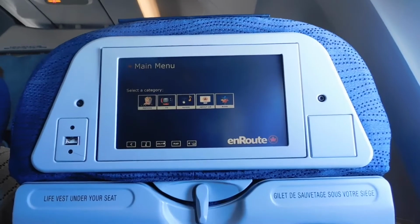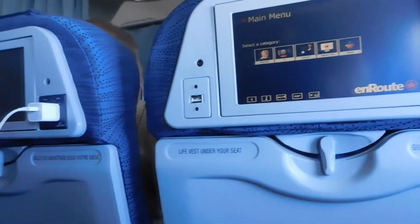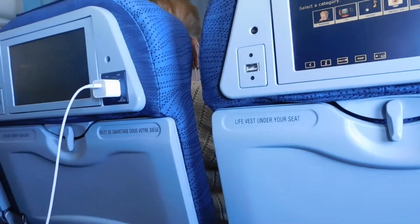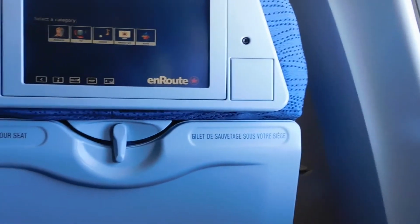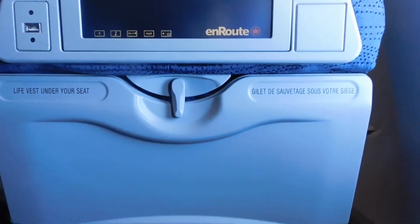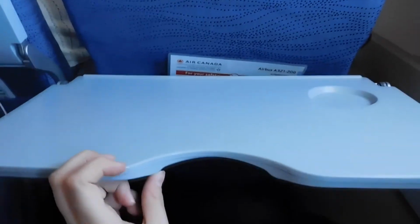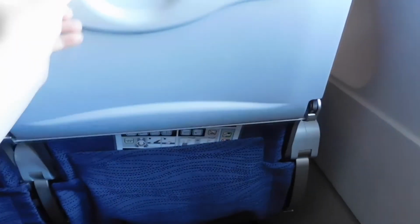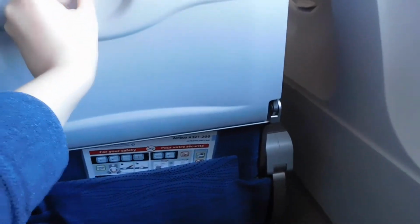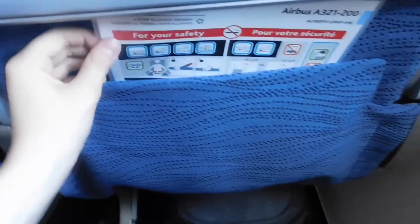Next is the IFE, or in-flight entertainment, which was slow. The person next to me had a plug-in where I, oddly enough, didn't. That made it hard to charge things, but the USB port on the left of the screen made that easier. Each seat has a tray table which folds down and slides out. It has a cup holder and is able to hold a snack or a laptop, but not both at once.